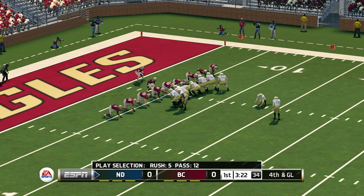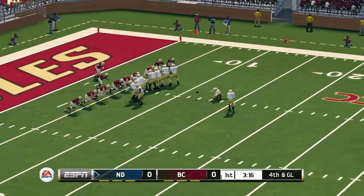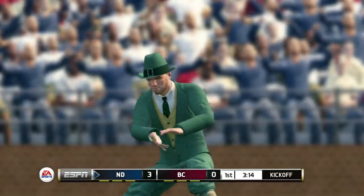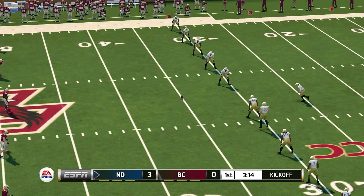This isn't much more than an extra point. Notre Dame is looking to go up by 3. Kicks up, and it sails through the uprights. And you got to think they're pretty happy with holding him to a field goal right there.